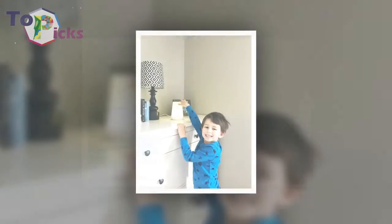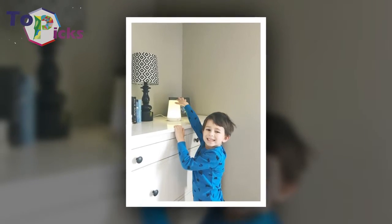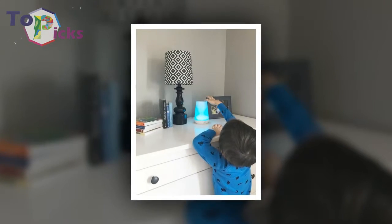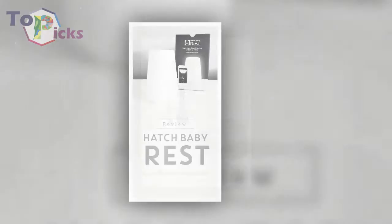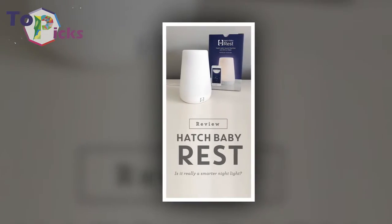This baby sound machine can be connected to your smartphone via an app. This will be super convenient for adjusting its settings without troubling your little bub. This is particularly effective as a first line of defense when it comes to soothing.